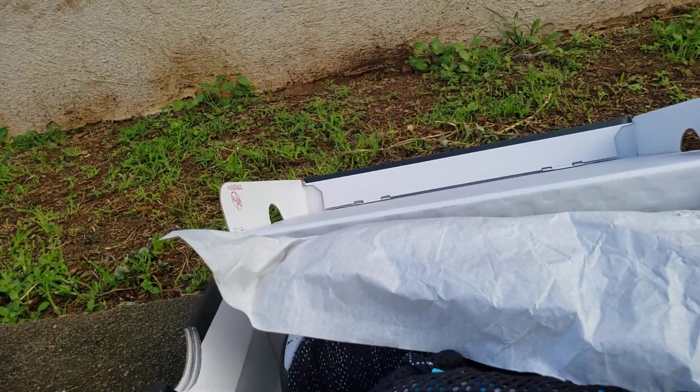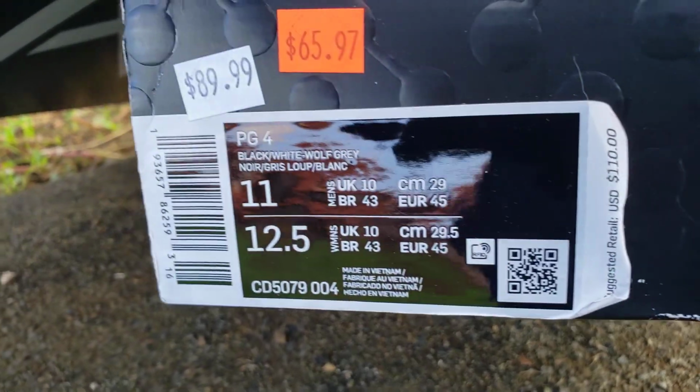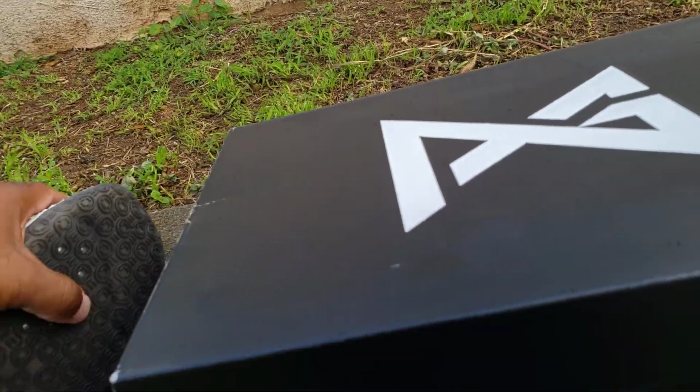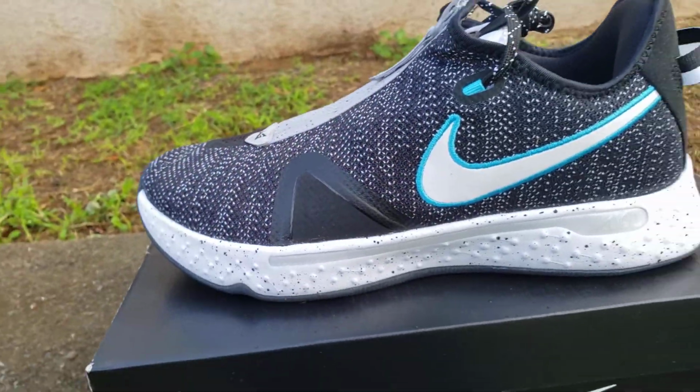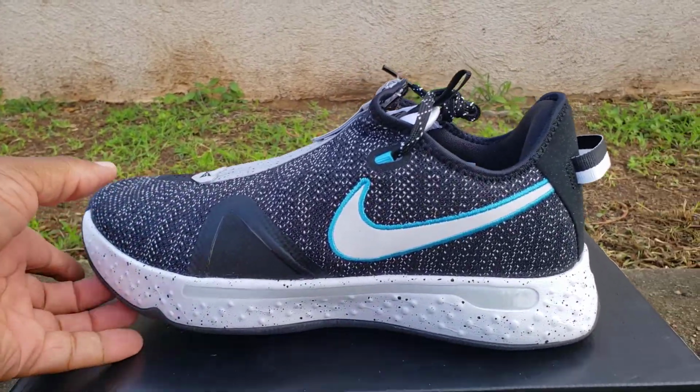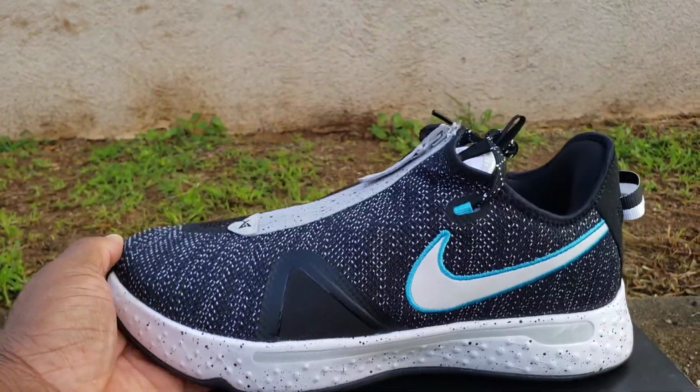As you can see, you got the stamp right there. You got your paper wrap. The Fisher colorway on these are black, white, wolf gray, and I think they're like a teal blue. So I like these. I mean, you can wear these as beaters, right? You can wear these as beaters. I mean, look, it's a light shoe, right?